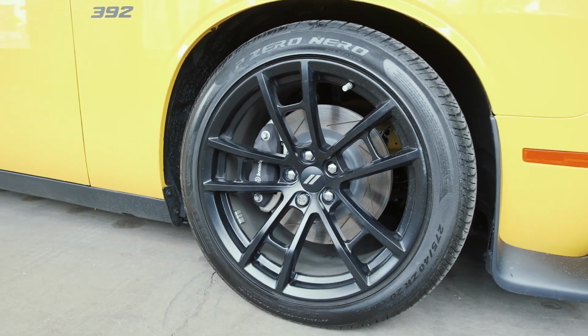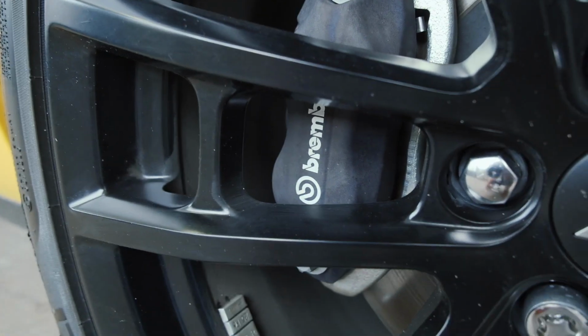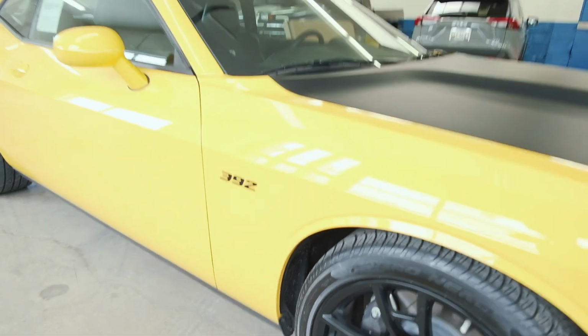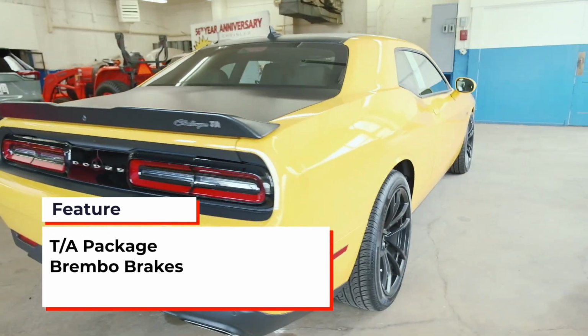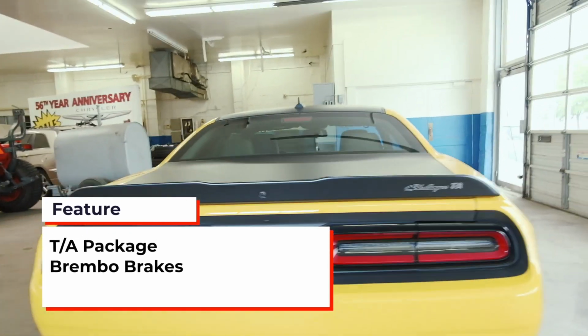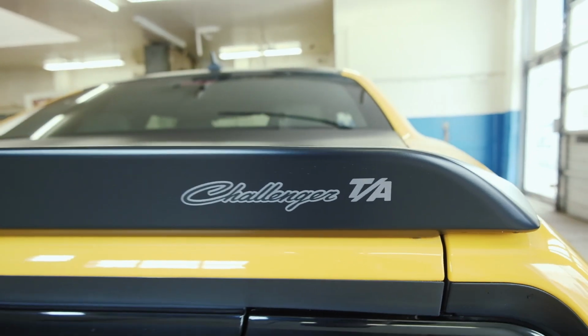20-inch forged aluminum wheels in gloss black. And you can see right there those Brembo brakes. Those beautiful lines of the TA Challenger. TA does stand for Trans Am, which is paying homage to a 1970s racing series. You can see that backup camera right there, along with that TA badge at the back.